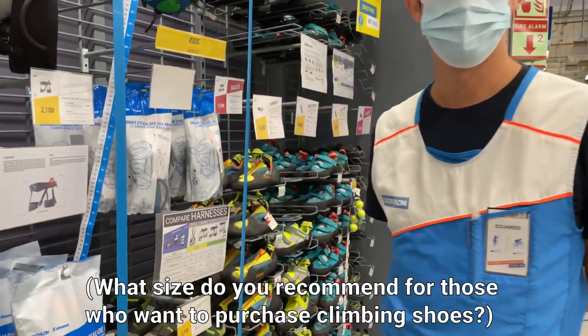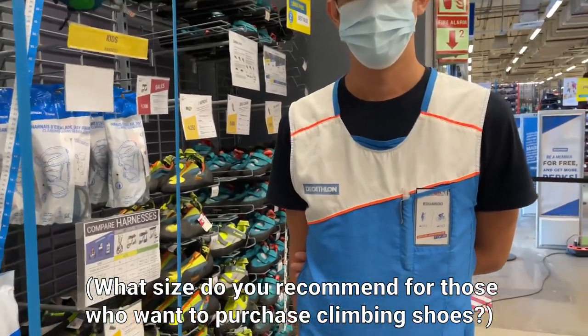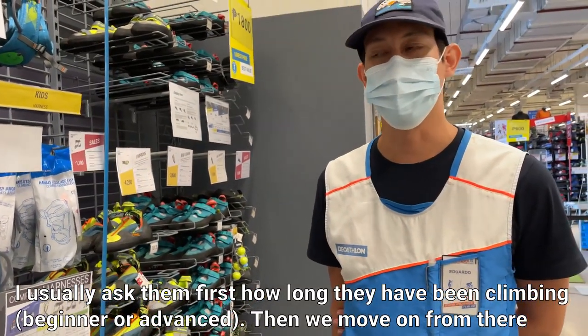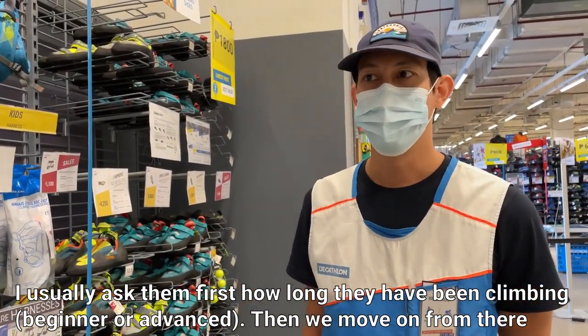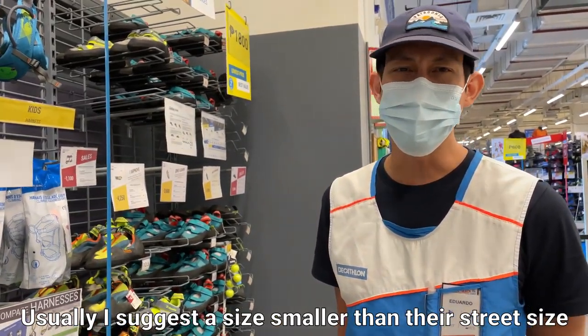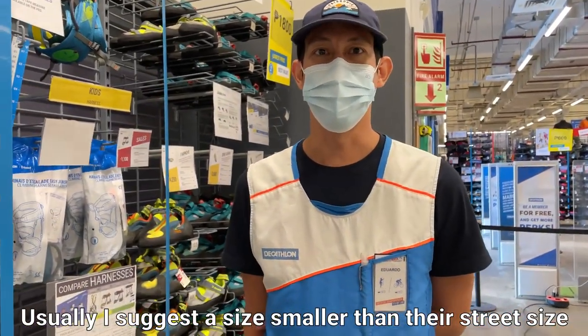So in terms of shoes, anong nire-recommend na size kung may pupunta dito? Tapos, ako usually kasi tinatanong ko kung beginner sila or how long they've been climbing. Then we move on from there. So usually I suggest that they get a size smaller. Tama, half size or a size smaller siguro.